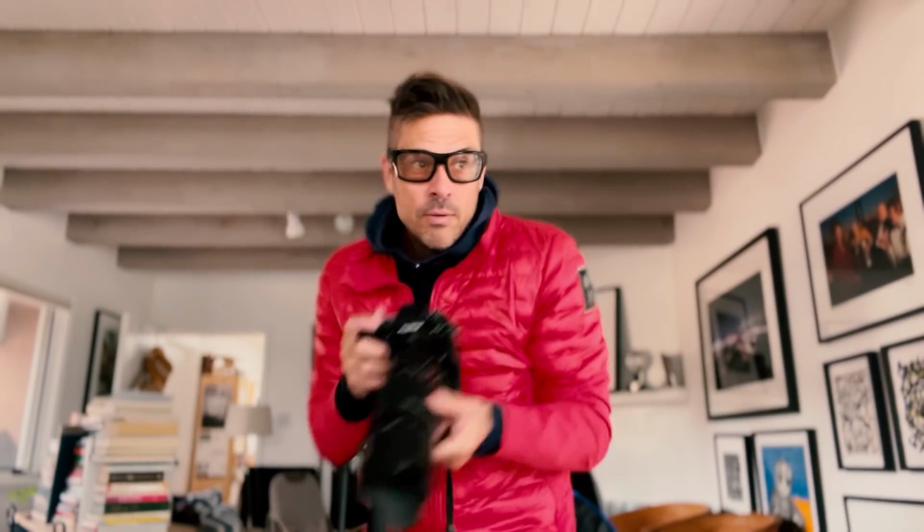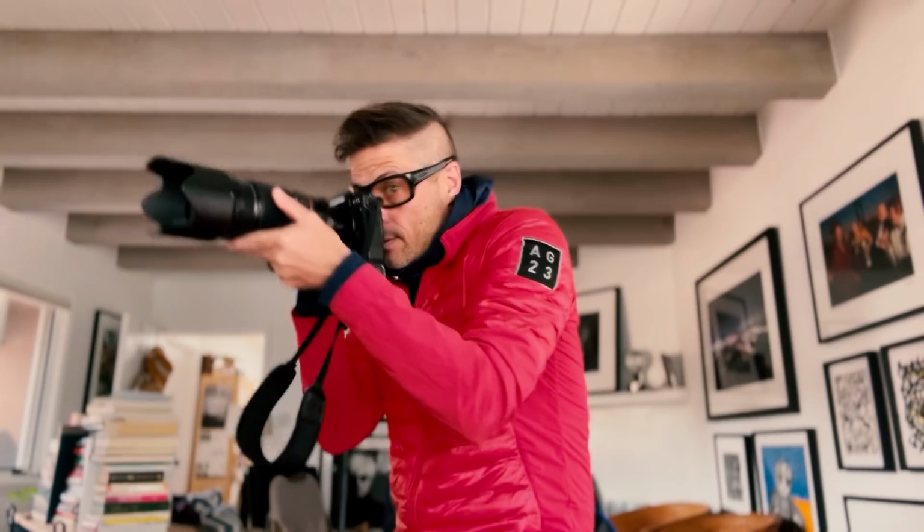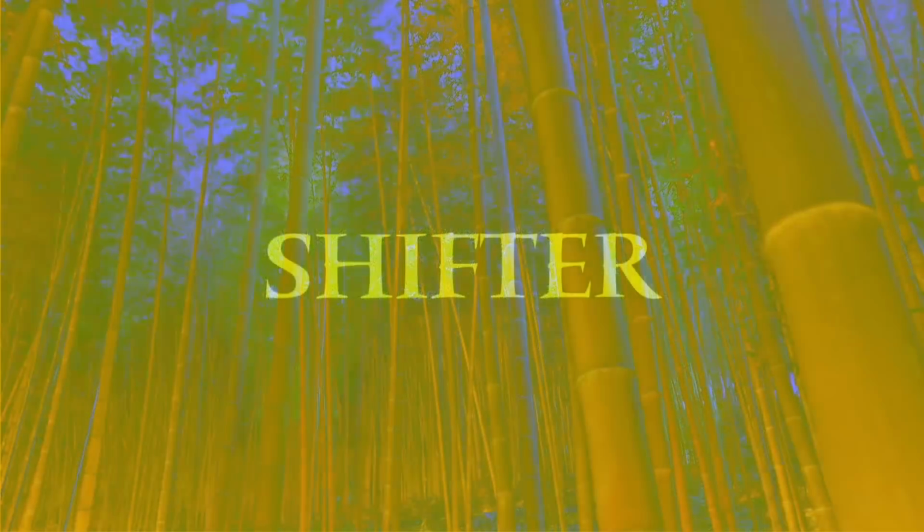Sometimes I just stand around practicing my photo action pose. Do you ever do that? I don't really do that. I don't practice my action pose, but maybe I should. Maybe it would make my photography that much better.